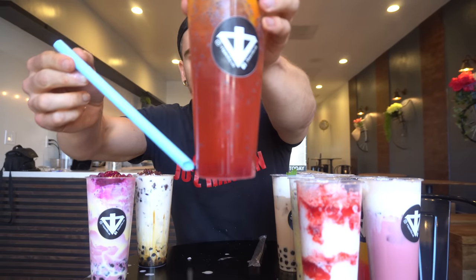So this is super fresh, super refreshing. We got a heavier mix in the bottom, a little lighter as we go to the top. There's some real fruit in that. This is delicious. This is definitely the lightest of the drinks we've had, being it's not creamy.